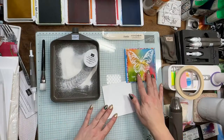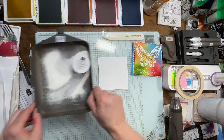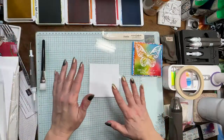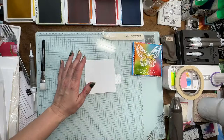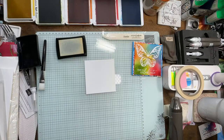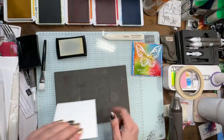Okay, so what we're going to do, and I like to use our glass mat because you can do all these techniques and clean it up in a matter of seconds, which I will show you as well. This here is just a piece of basic white. What we're going to do is grab the Versamark ink pad. And because this is completely photopolymer, I like to use a Pierce mat just to give it a little bit of bounce.